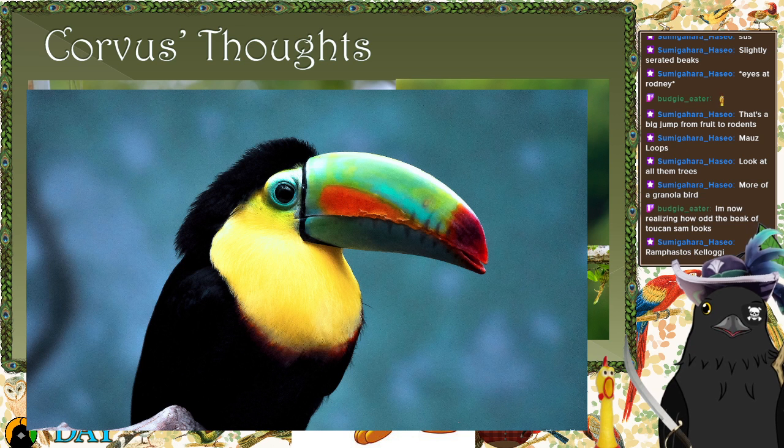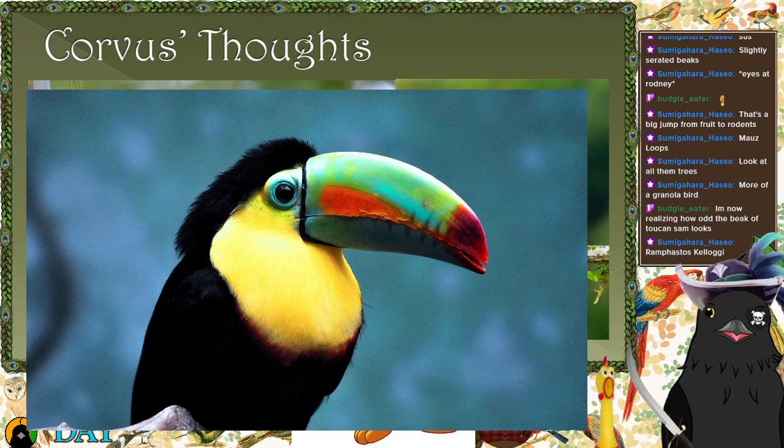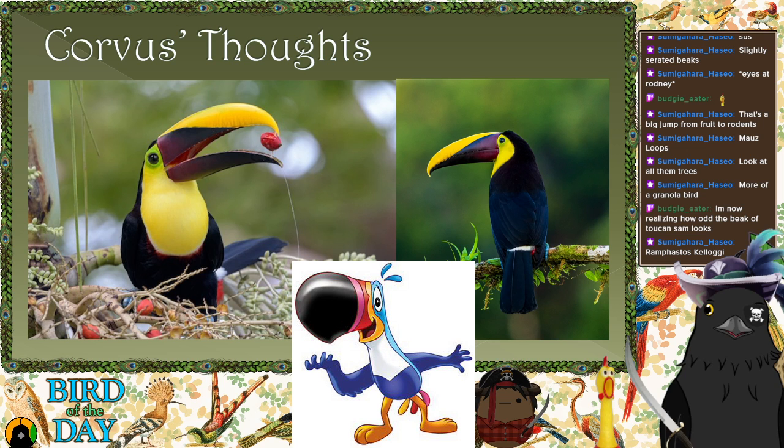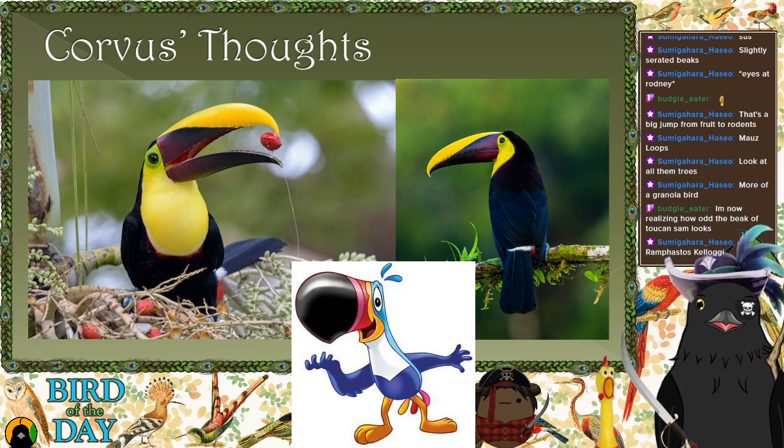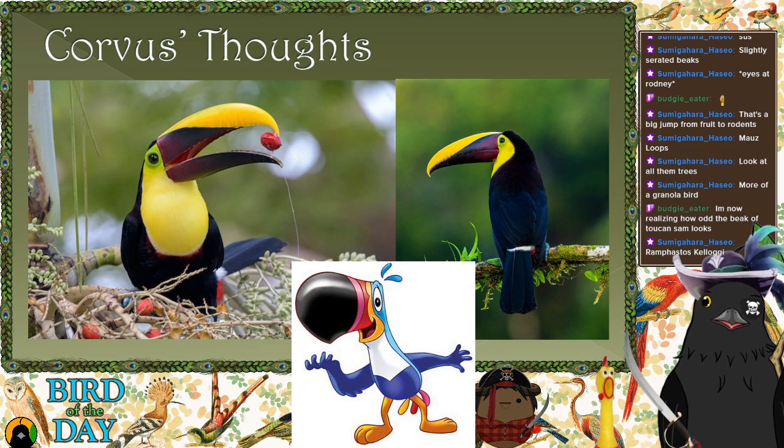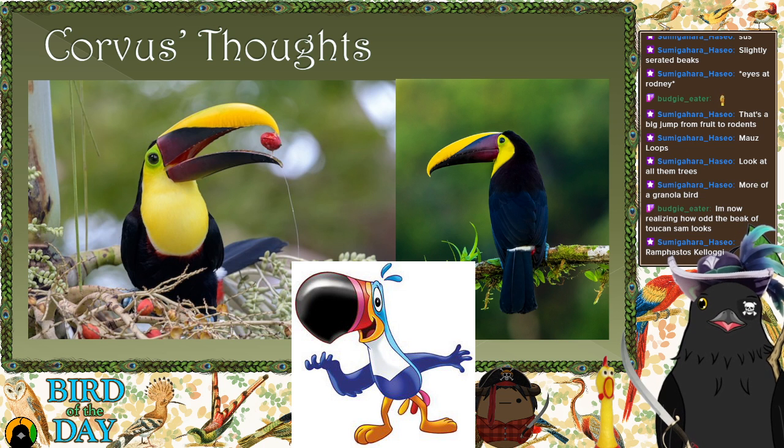I just think the Toucan Sam is his own unique type of toucan. Ramphastos kalagi, that's what he is. He's a single species all on his own. The keel-billed toucan is probably our closest that we get, but even then, the keel-billed has got more of that yellow, and he's got white. I said there are no toucans that match Toucan Sam. That's just the way it is.